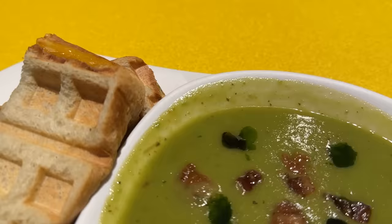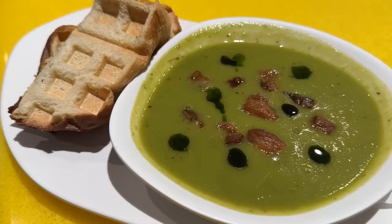Well, there's basil oil, there's pork belly. I think this is very good and more unique than just regular tomato soup. That's pretty good. I dig it.